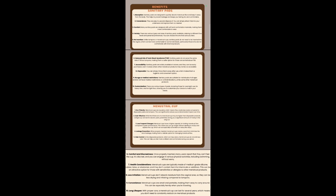The next benefit of using sanitary pads is convenience and comfort. There are various types and sizes of pads available, catering to different flow levels and personal preferences. Another benefit of sanitary pads is their variety. Unlike tampons or menstrual cups, no insertion is required in the case of sanitary pads. Many women prefer that too. Many women feel comfortable when there is no need to insert something into the vagina while they are on periods.